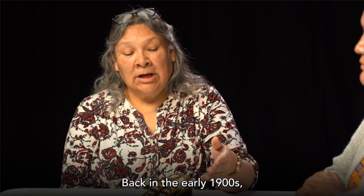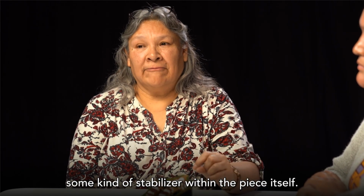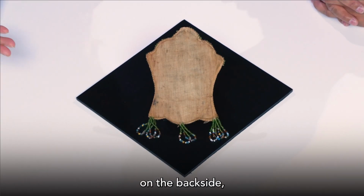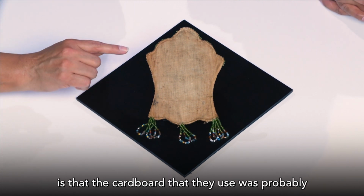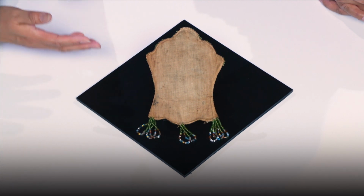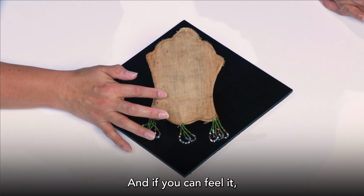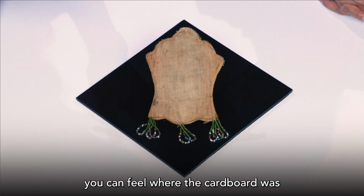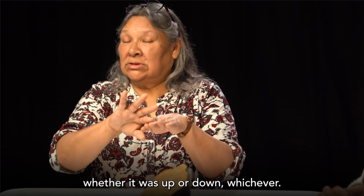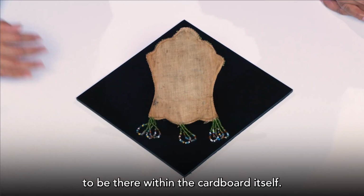Back in the early 1900s, they needed to have some kind of stabilizer within the piece itself. So most of the time they used cardboard. One of the other things that we noticed on the back side, because we were able to flip it over, is that the cardboard that they used was probably at some time bent or damaged. So if you look right along here, you can actually see the seam, and if you can feel it, you can feel where the cardboard was probably one time completely flat, but unfortunately somebody probably bent that, whether it was up or down, but now it has caused a crease to be there within the cardboard itself.